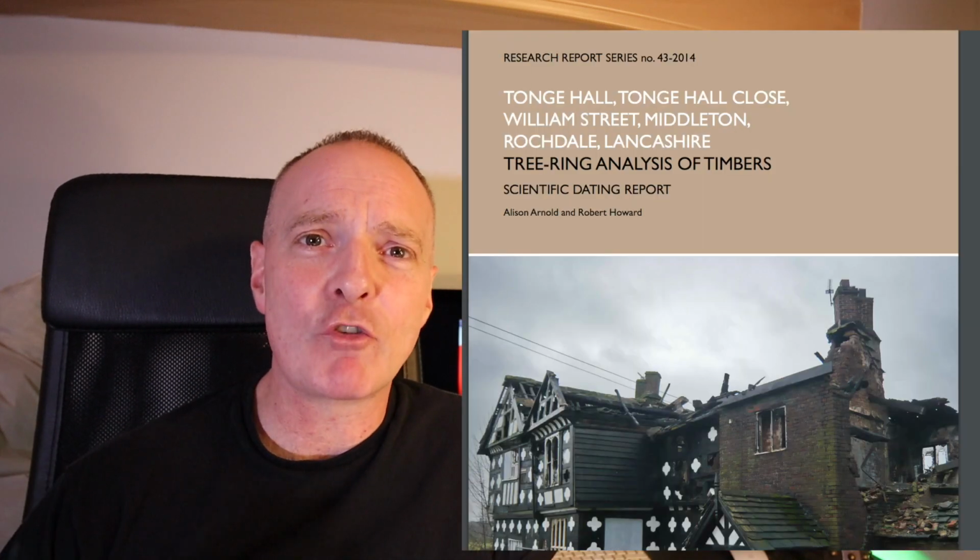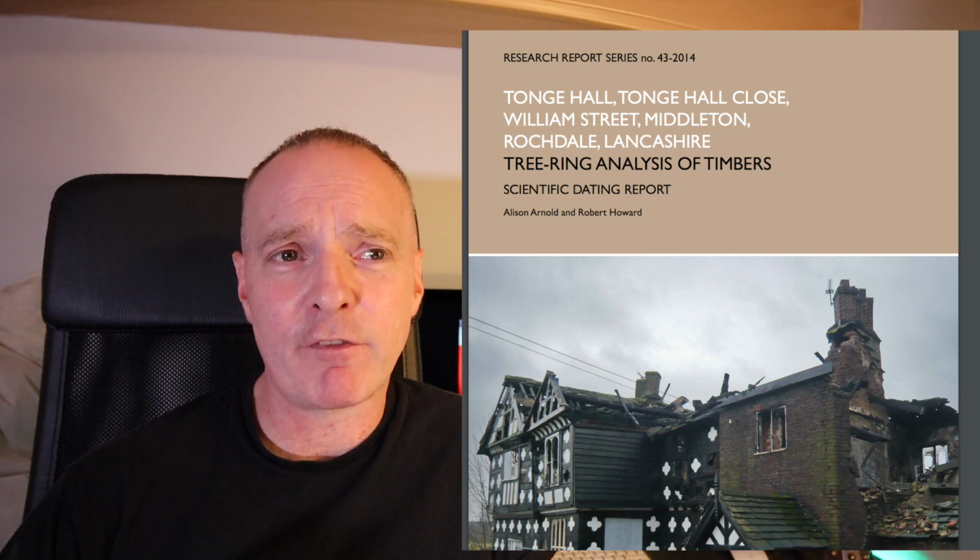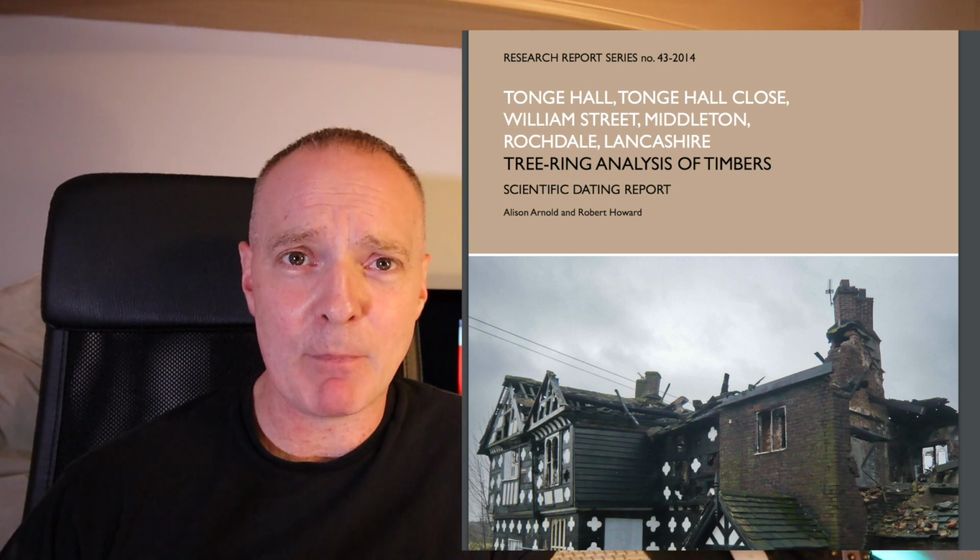So the timeline on this place is absolutely staggering. Of all the information, I found this report, and it was a tree ring analysis of Tonge Hall and the timbers. Apparently they took samples from the timbers in the hall, looked at the rings from the trees that they were cut from and dated them. Now, the first fact is that in 1580, when this place was built, it was Queen Elizabeth I that was on the throne. It's just staggering, isn't it?